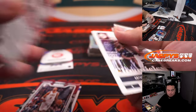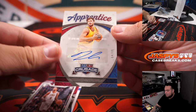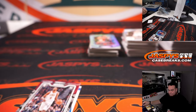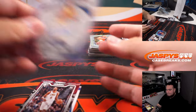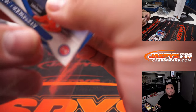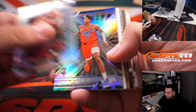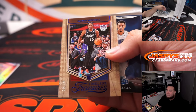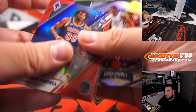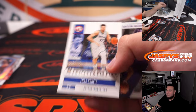Brandon Boston Jr. And then Danilo Gallinari for the Hawks. Davion Mitchell. Ben with the Sacramento Kings. Kuminga, nice red, /149. There's Lulu.